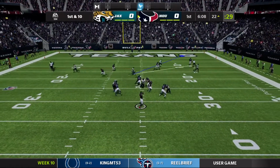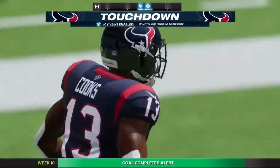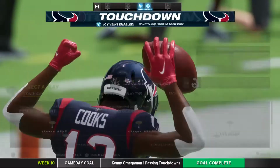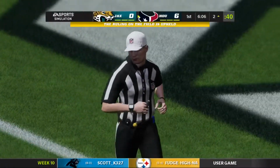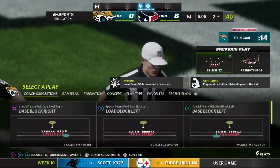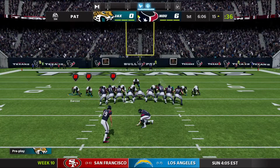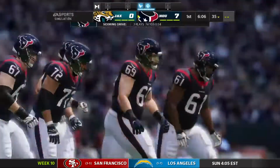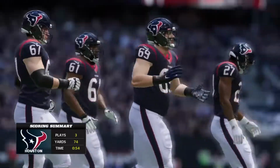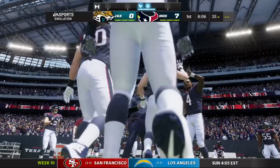Back to throw, Watson. Open man is Cooks. He's got it. Touchdown, Texans. Brandon Cooks. His first touchdown on the year. So they called it a touchdown originally, and this will stay a touchdown after the video review, so they had it right. Extra point up and through. It's now a 7-0 game.